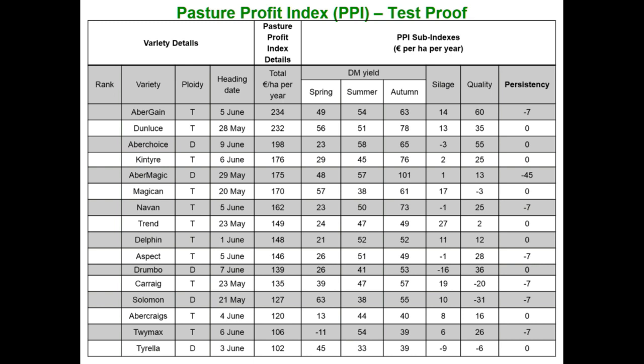So this is basically what we're calling a PPI, and that's the language we're probably going to use from now on. I don't want to talk really specifically about varieties, but I want you to focus on the sub-indices. The sub-indices are these traits of dry matter yield, silage, quality, and persistency. Basically, the summation of the sub-indices makes up the total value here. And you can see here that this variety is quite strong in seasonal yield, silage, quality, and in persistency.